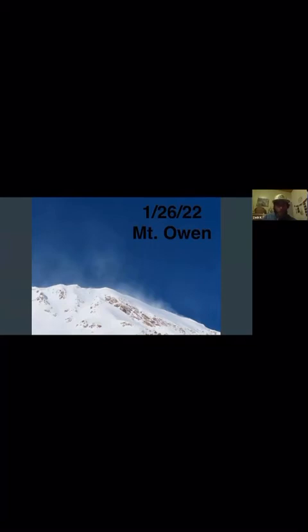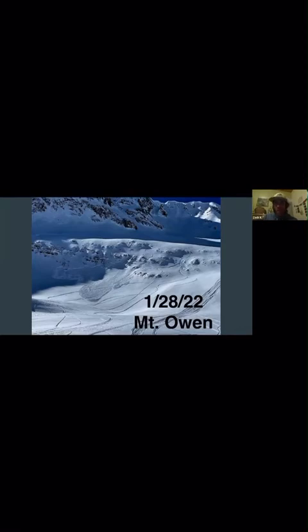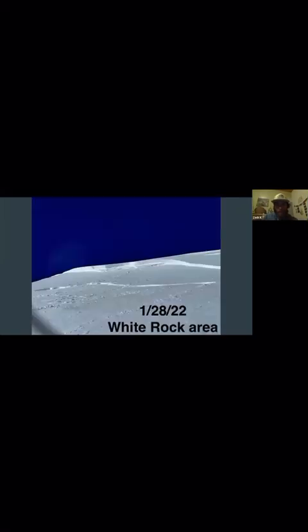This is Mount Owen moving some snow around. That was able to cross-load this easterly aspect, and this was a rider triggered avalanche. Again, pretty shallow, but this one propagated widely, but remained in the D1 realm here on Mount Owen. And again, with that northeast wind, it was able to load up some southerly aspects as well.